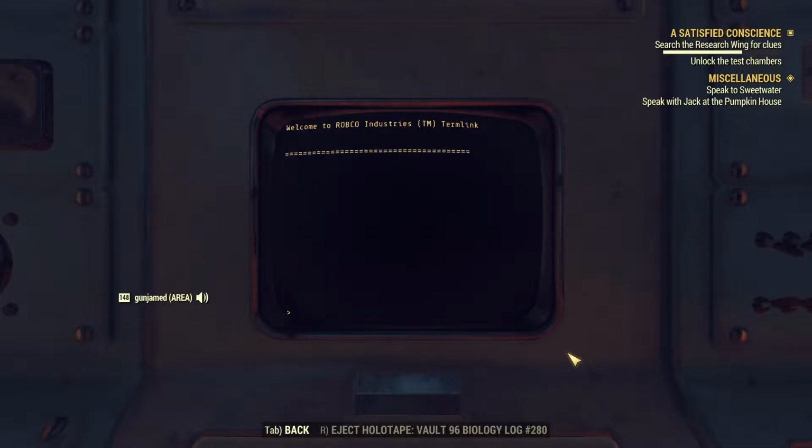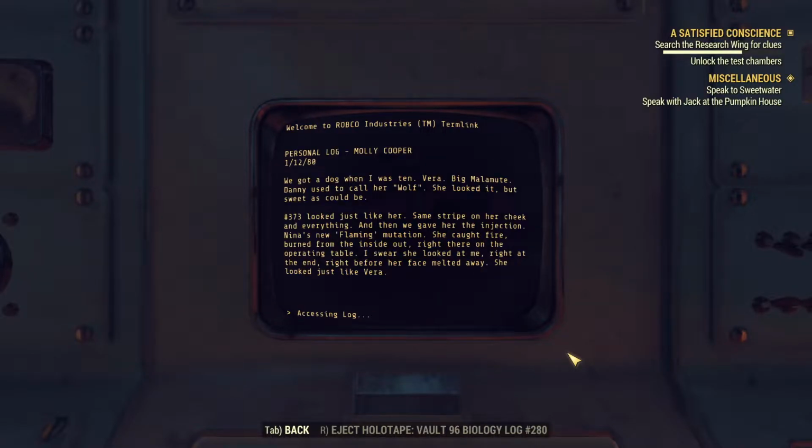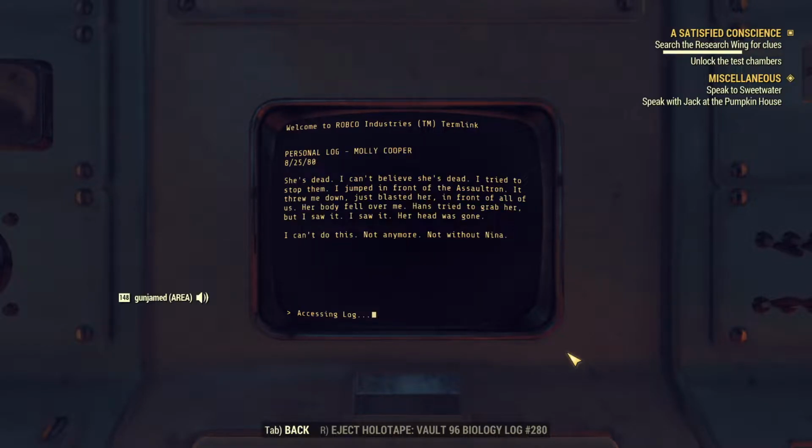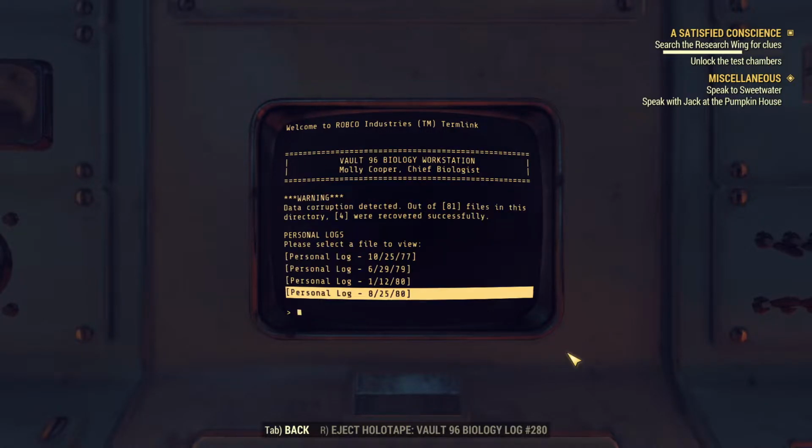Lab past midnight. I think these are actually original logs for the crew. Some stripe on her cheek and everything, and now we gave her the injection. It is now a flaming mutation. She caught fire, burning from the inside out. Oh my. She just got killed. Wow.